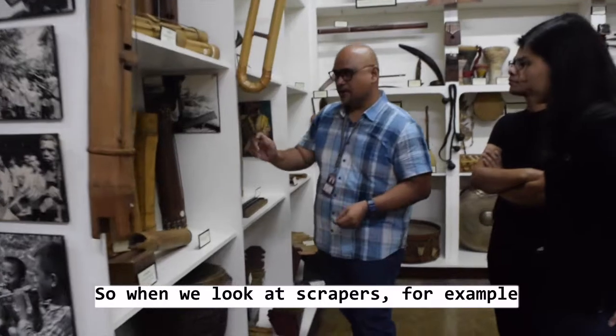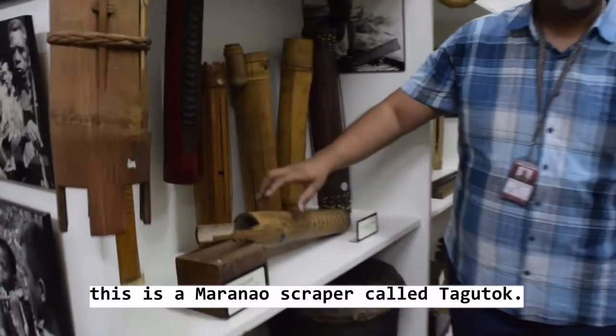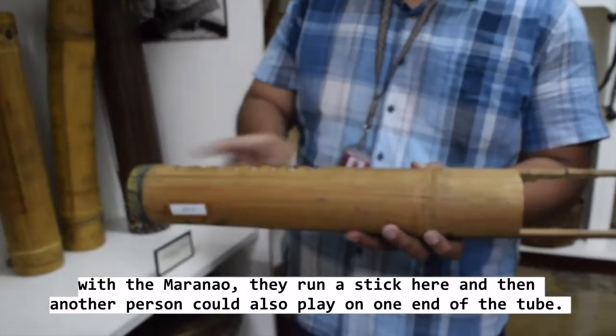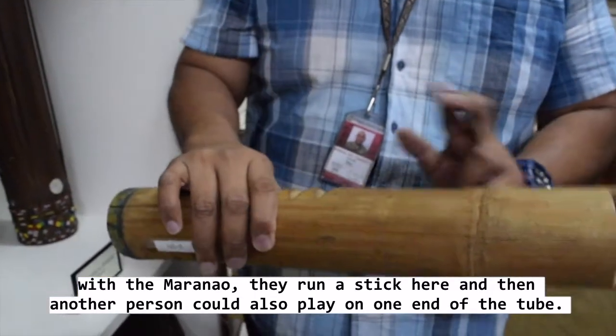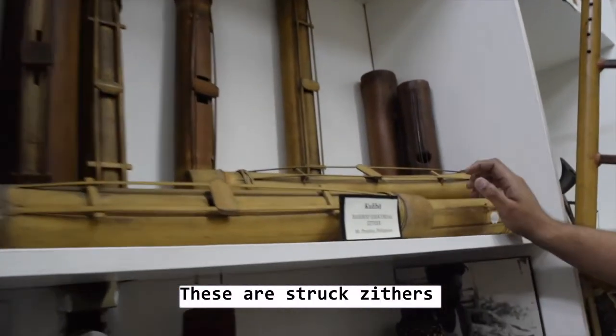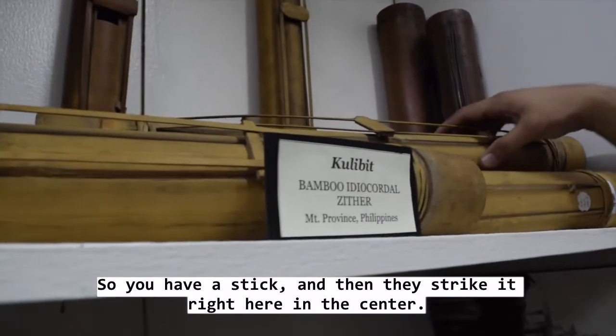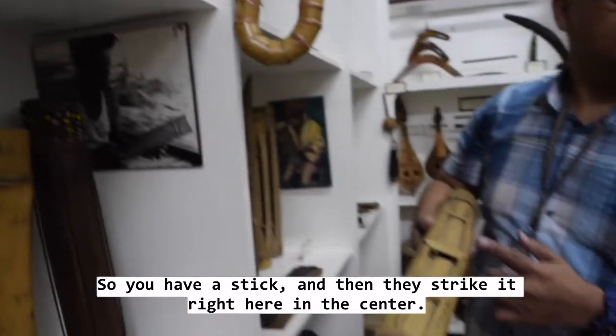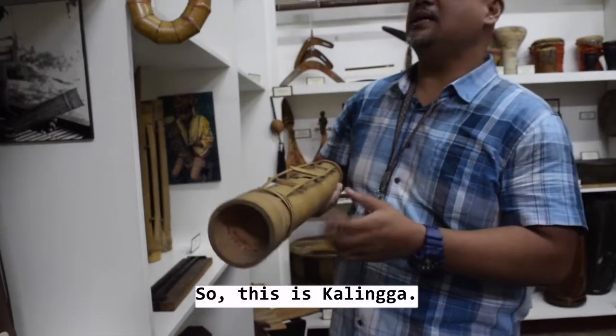So when we look at scrapers, for example, this is a Maranao scraper called the Taguto. With the Maranao, you run a stick here, and then another person could also play on one end of the tube. These are struck zithers, or idiochords. So you have a stick, and then you strike it right here in the center. So this is Kalinga.